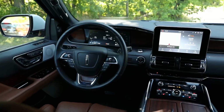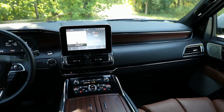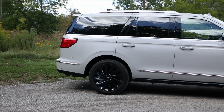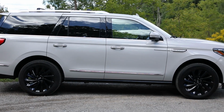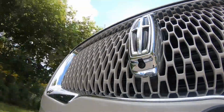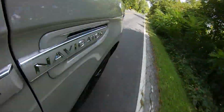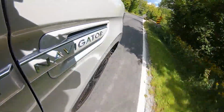We love this beautiful interior. I love the detailing in it, and it looks expensive inside and out. The Lincoln looks expensive. I had both of these parked in my driveway this week, and people only came over to talk about the Lincoln. They did not care about the Cadillac, and I don't pretend to know why that is, but it looks more expensive. It just does.